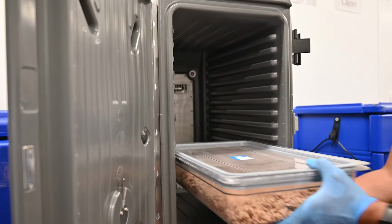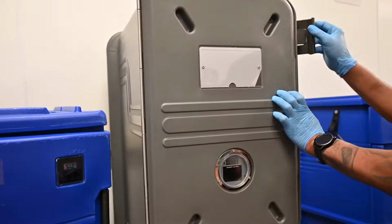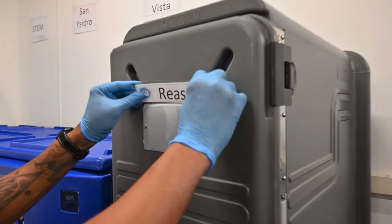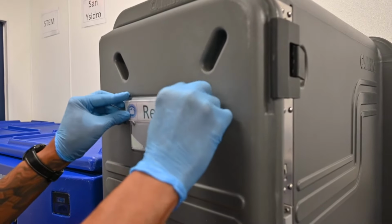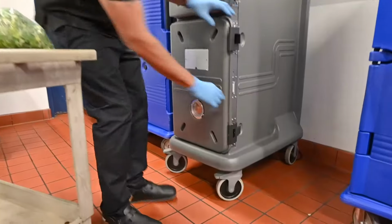So it's a big streamliner for us, and we could also leave that cart on site if we wanted to when we make the deliveries, because that way we don't have to transfer any food over into a different warmer or a different cooler. Everything can stay right there in the cart with no transfer.